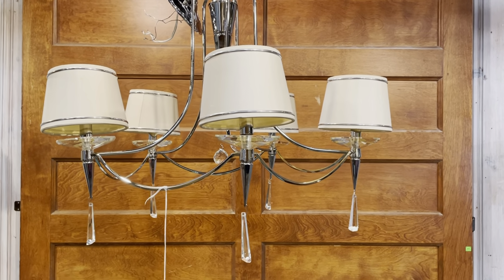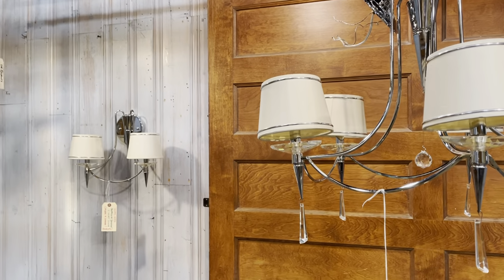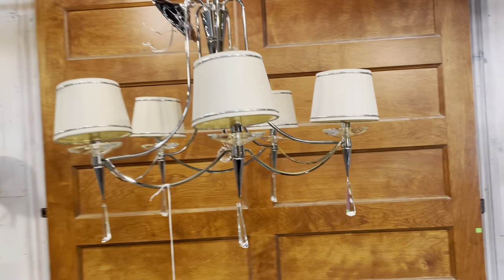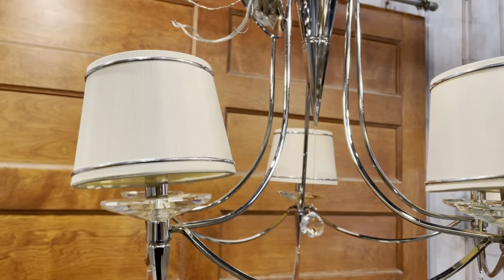Good morning. Today, I just wanted to show you the chandelier and matching sconces that we have. These are a really, really cool design. I really love the very bright, shiny metal. It looks very chromey and reflective.